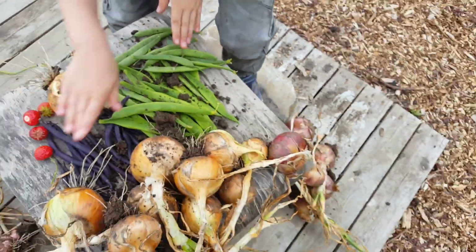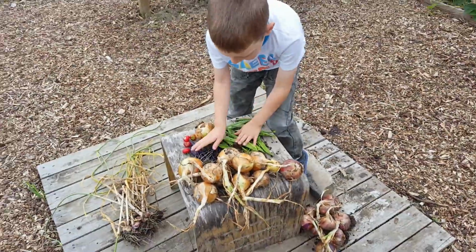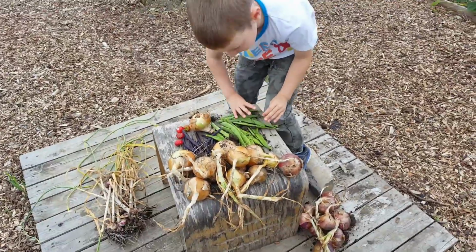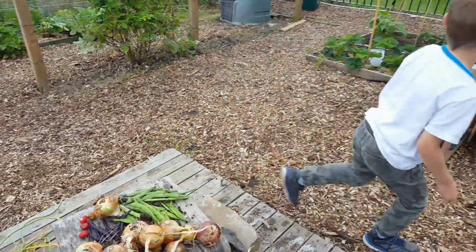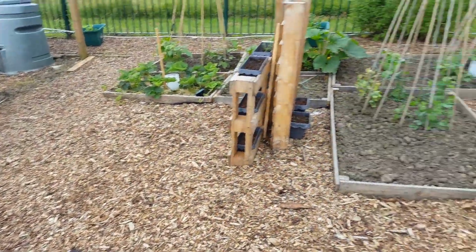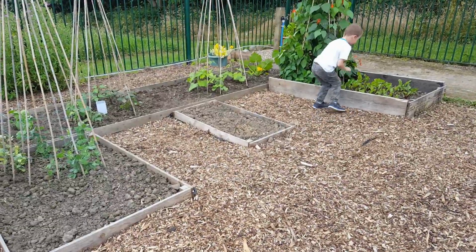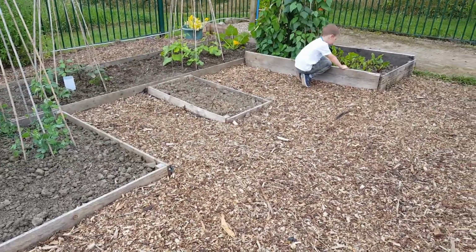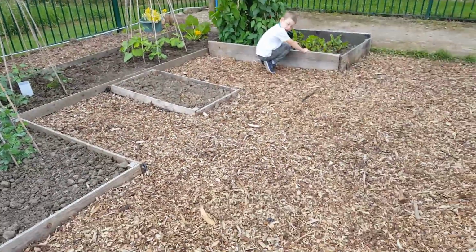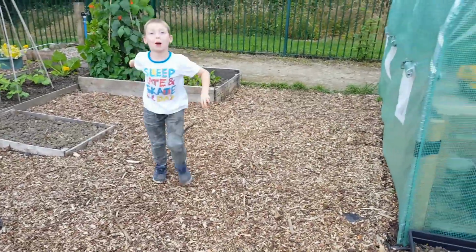Me and Mummy have both picked these beans, have we, Mum? We have. And we saw some on these and on these ones. And we've just got a few of these branches. Beetroot. Right, well, we hope you've enjoyed watching and hope you've enjoyed our update. We'll catch you all very, very soon.